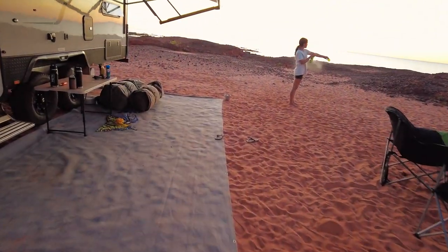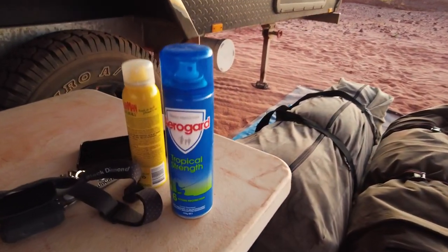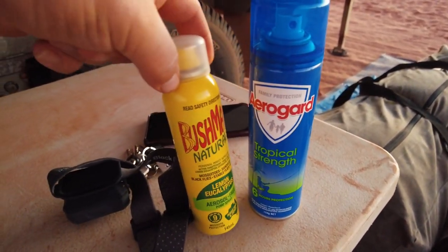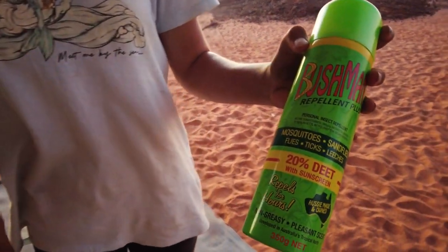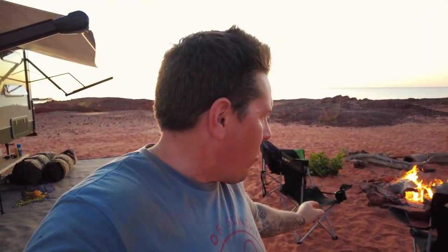We honestly have. I'm going to take you over here real quick. We've got Aero Guard and we've got Bushmans, and then Bella's got another Bushmans, another type. We have every spray you could honestly think of, plus a fire. We're going to get the citronella sticks out. We got the sandalwood out. There's nothing that beats them.